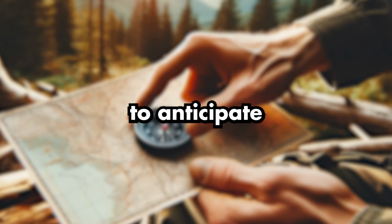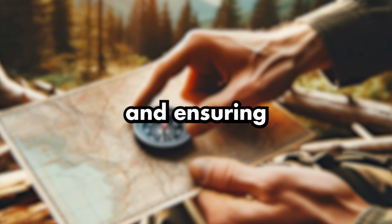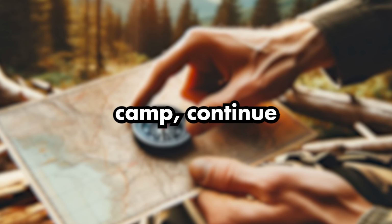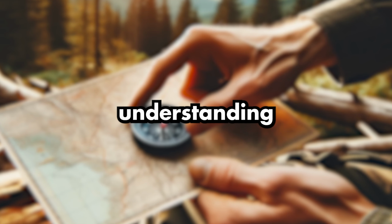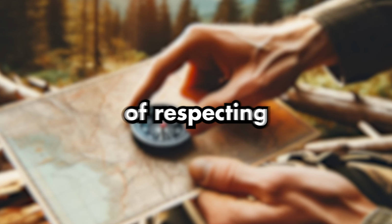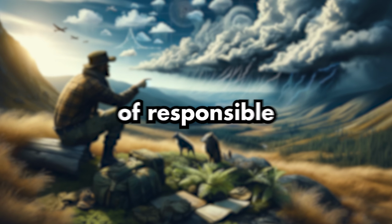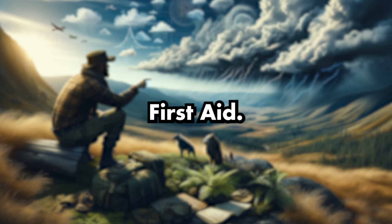Being able to anticipate weather changes is crucial for planning routes, finding shelter, and ensuring safety. It helps in decision-making, whether to set up camp, continue traveling, or seek shelter. Moreover, understanding weather patterns is also part of respecting and harmonizing with the natural environment, an essential aspect of responsible wilderness exploration. Advanced first aid.